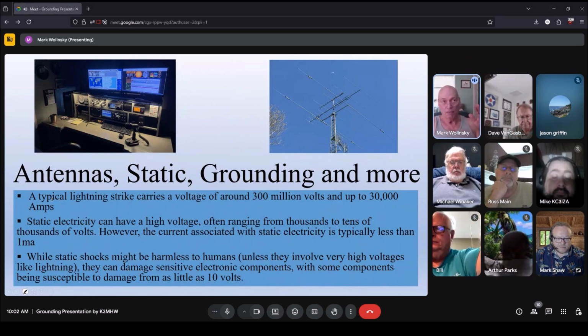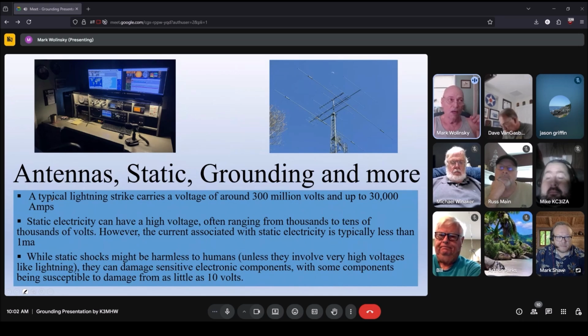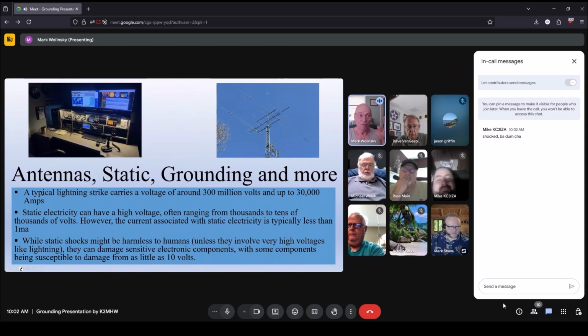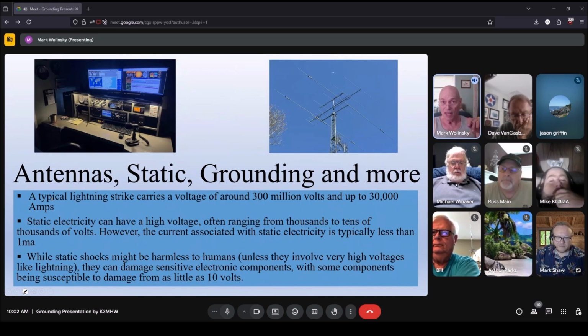I'm going to talk about static, and I'm going to talk about lightning. And lightning is considered a static discharge. A typical lightning strike can be 300 million volts and 30,000 amps. That figure kind of boggles my mind, but they're very, very powerful. And static electricity can range to thousands or tens of thousands of volts. So, for instance, you'll see in a coming slide, you've all walked across a carpet and picked up static and it had a discharge. And that can be up to 30,000 volts, but it's very, very, very low current.